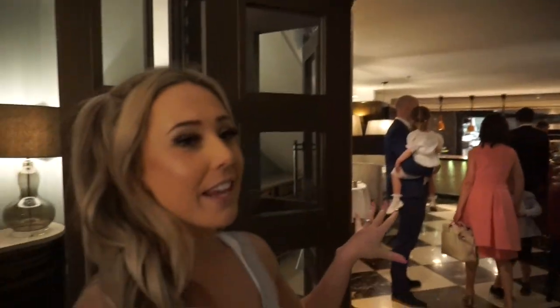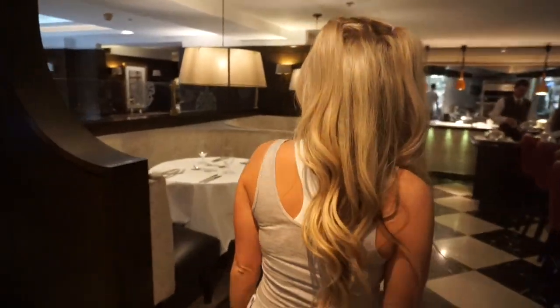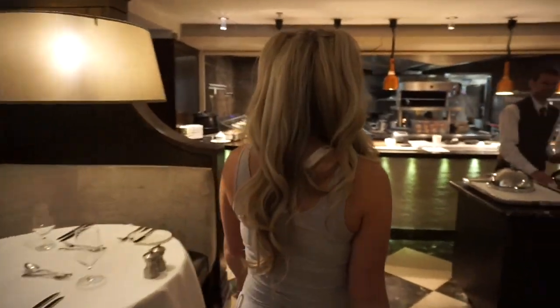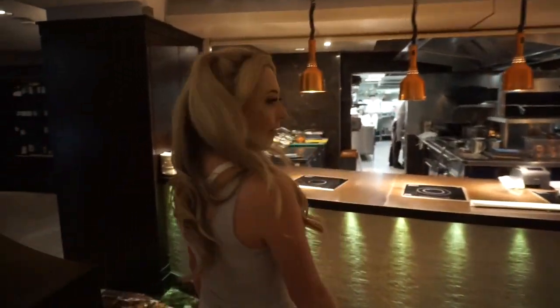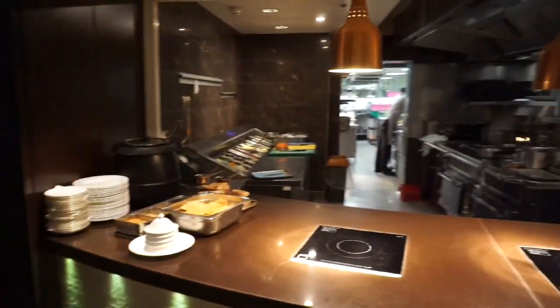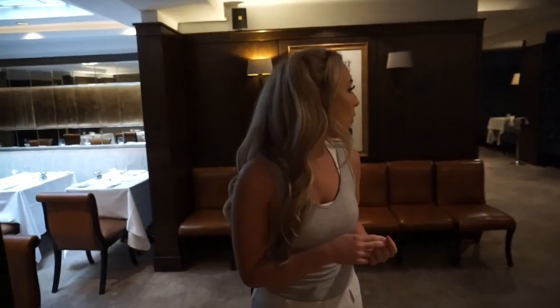We'll make it into the saddle room. I believe this is the evening dining. The wedding is sat throughout here, but we're just going to take a tour really quick. Looks beautiful. How does it smell? Lovely. The preparation and all the cooking makes me want to eat here, definitely. We haven't actually eaten in the hotel, but it's gorgeous.